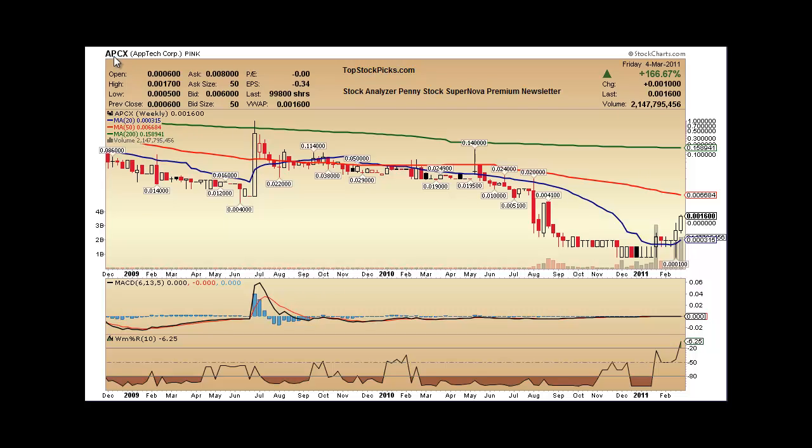Today I'm going to break down APCX. Now this is not a newsletter alert from my premium newsletter, but it is a stock that's been doing fairly well. It's had a lot of attention lately, and I figured I would do a weekly chart to show a couple potential areas for APCX moving forward. APCX is currently trading at 0.0016. It had 2.1 billion shares traded last week.